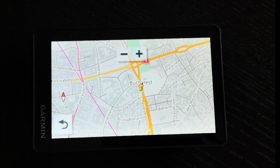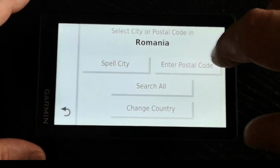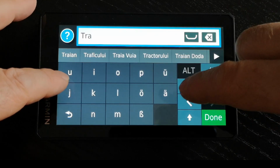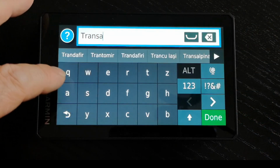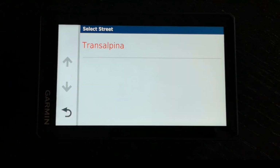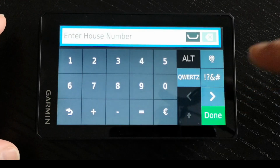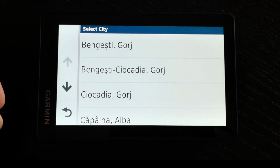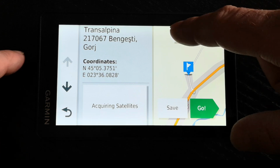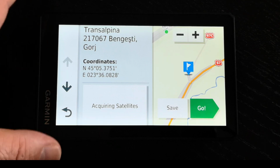Now let's try to set a waypoint in the system. So you go to Where To, Address, and let's search for Transalpina. Here you have different options. Let's go for Transalpina. This is here in Romania, one of the famous mountain roads. We skip that a bit, and then basically these villages are along it. So let's just take the first one, and we can see already where it is. It's the 67C. That's the street name.